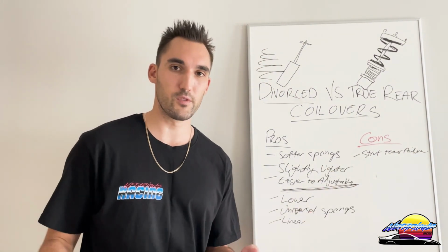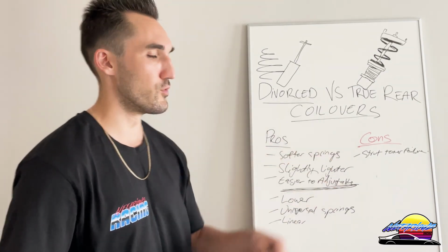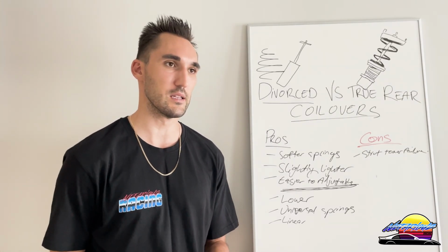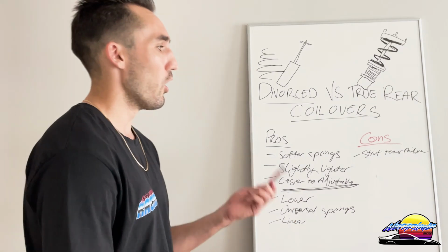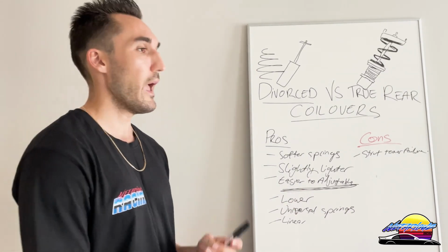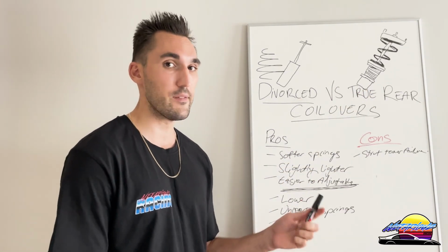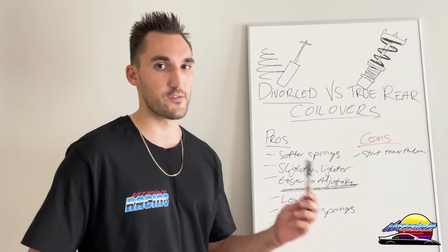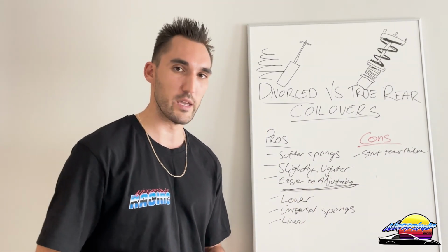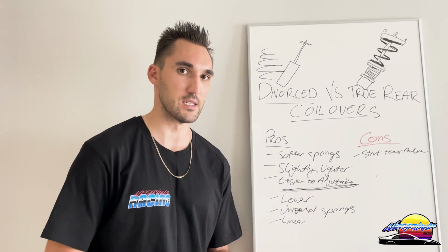For instance, people with 350Zs and G35s and 37s run the true rears all the time, and I've not found a single instance of anybody complaining that the strut tower broke. However, on cars like BMWs, particularly E36s and E46s, and E30s on the rear as well, if you install a true rear coilover, there have actually been instances of the strut towers failing because there's more load on that particular mount, which is already known to be weak from factory, and it can have issues even with just regular stiffer springs and dampers as well.